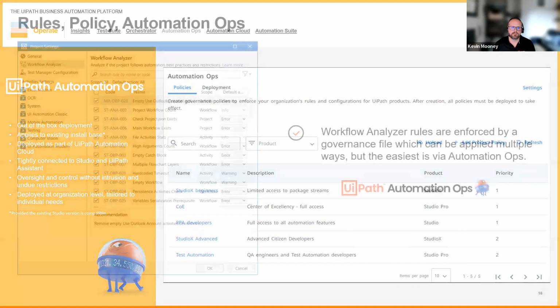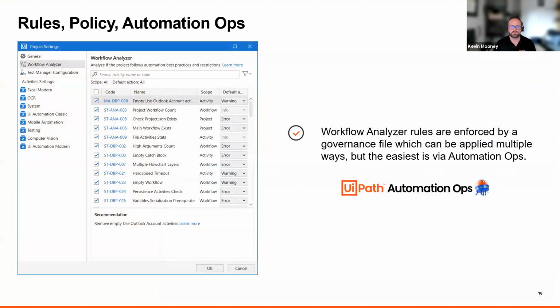And you can actually create different rule sets. So we have a static code analyzer built into our robots, into Studio, that allows you to create rules. Now we have a standard set of rules to do things like, hey, don't store passwords in automations. It's a bad idea. Or, don't pull activities to automate from just anywhere. Pull them from only approved places.